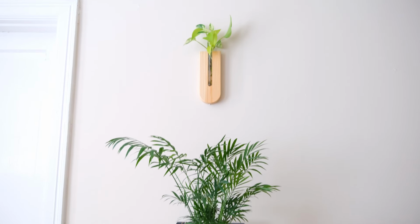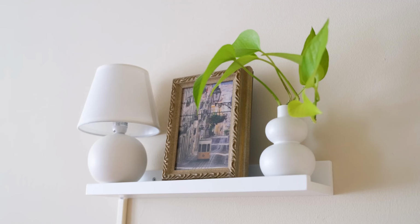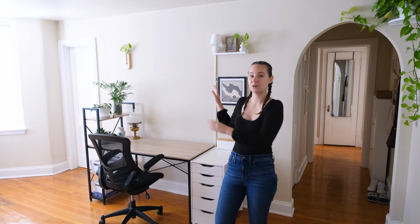On the left, I have a plant propagation station, and then on the right, I've got this shelf with a lamp, a framed postcard from my friend Ella, another propagation station, and then underneath the shelf I have a print from an artist who I follow on Instagram. Overall, I really like how those two sections really frame this whole space.